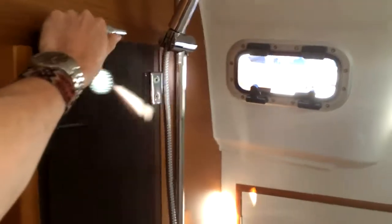Here we have her head. Also popular on the 349 is her separate shower compartment. As you can see, it has a fold-out plexiglass door here, so you don't really get the rest of your head area wet while you're showering, and it really makes it feel like you're at home. You can enclose the shower space. You also have a hanging bar here to hang dry your towels. Here again is more LED lighting.